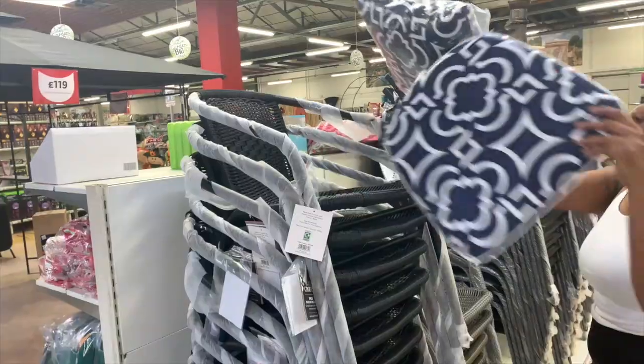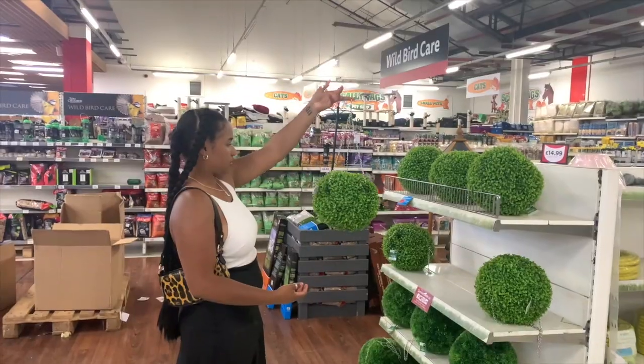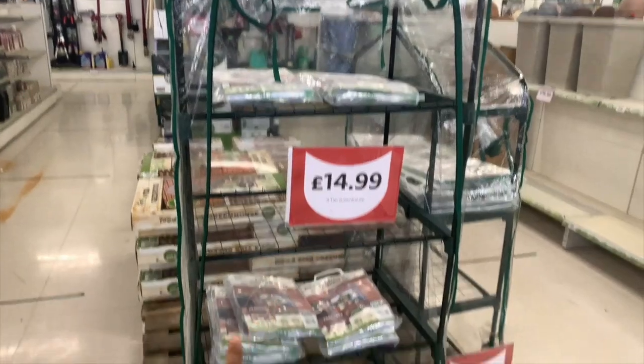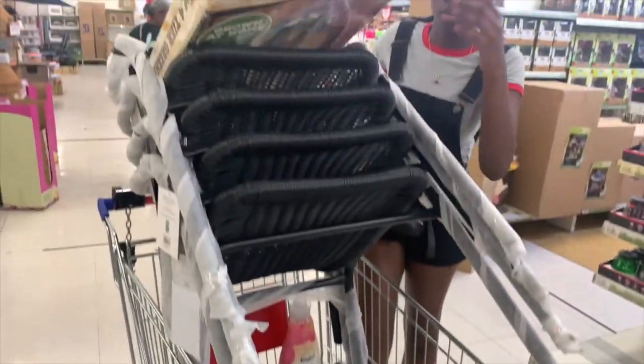So guys, we just left B&M and they didn't have anything I wanted, so we came back to KD now. We're just gonna take it from here because they are out of stock in B&M. But they didn't have what we wanted, so I decided to take this one instead. So yeah, that's what we're taking. We're literally just gonna see some plants now. And yeah, we might have to go back to B&M.